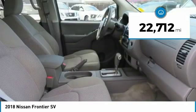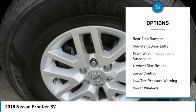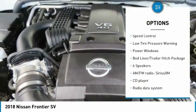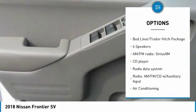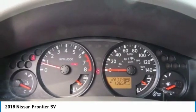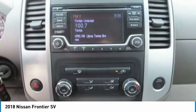Here are some of this vehicle's great options: bed liner, electronic stability control, traction control, rear step bumper, remote keyless entry, front wheel independent suspension, 4-wheel disc brakes, speed control, low tire pressure warning, power windows. Come see the car for yourself.